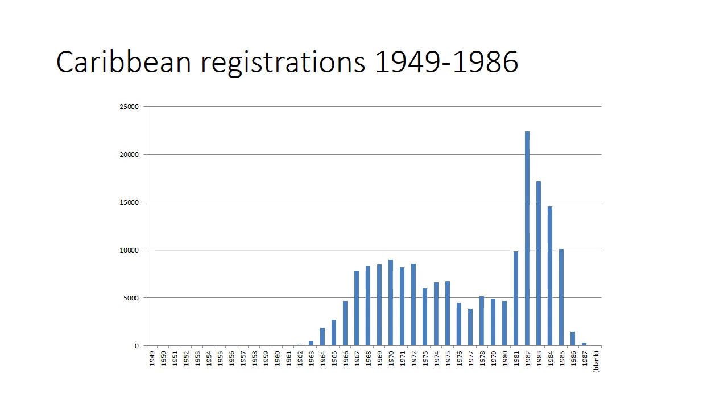This chart shows the number of registrations for people born in the Caribbean, which, as you see, don't start until 1962, well, in fact 1963, after Jamaica's independence. As you can see, there's an obvious peak in 1982 after the 1981 Nationality Act was introduced, affecting the rights of settlement in the UK, and came into effect on the 1st of January 1983.